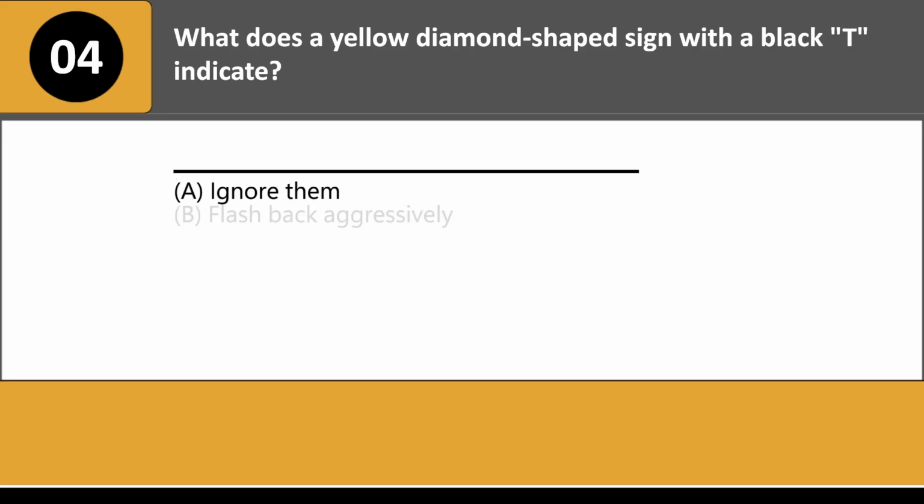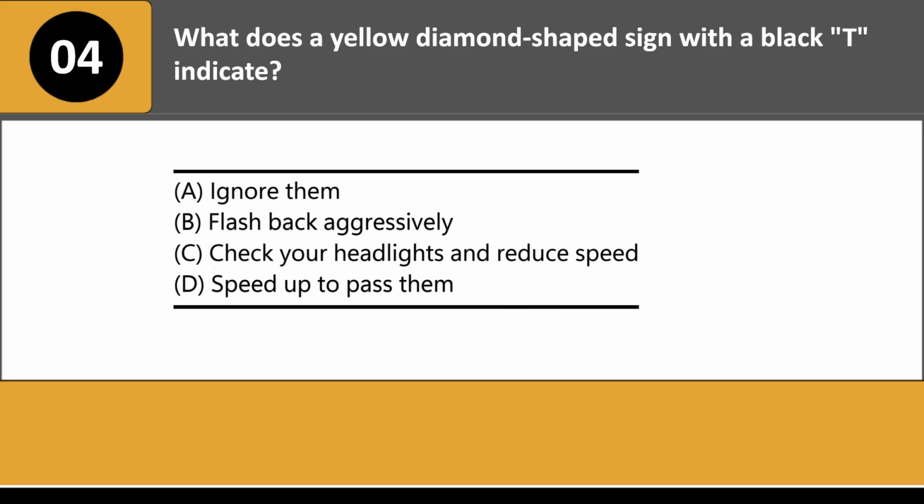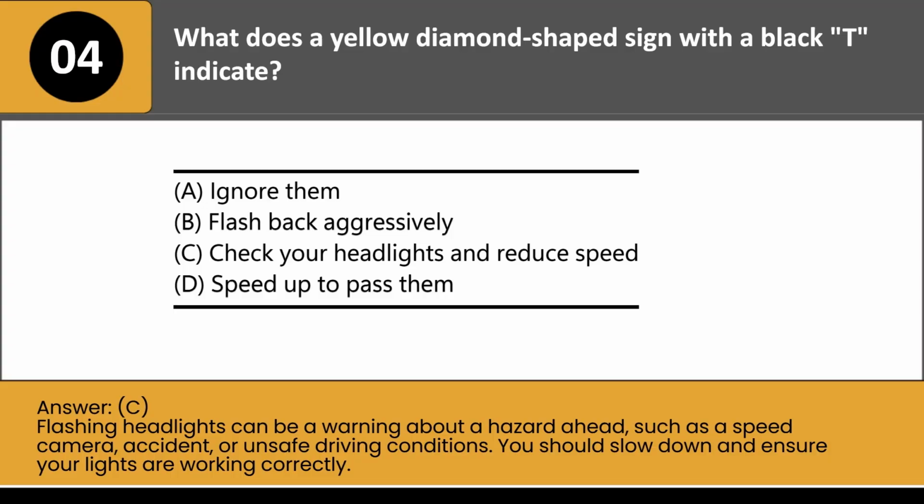What should you do if an oncoming vehicle flashes headlights at you? A. Ignore them. B. Flash back aggressively. C. Check your headlights and reduce speed. D. Speed up to pass them. Answer C. Flashing headlights can be a warning about a hazard ahead, such as a speed camera, accident, or unsafe driving conditions. You should slow down and ensure your lights are working correctly.